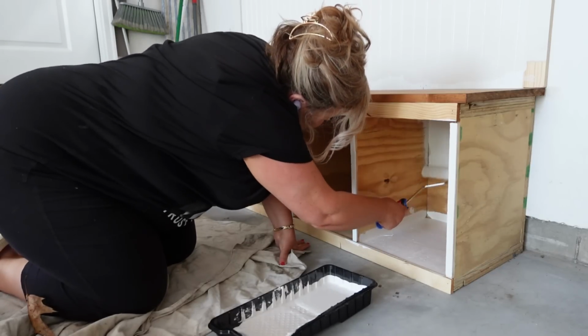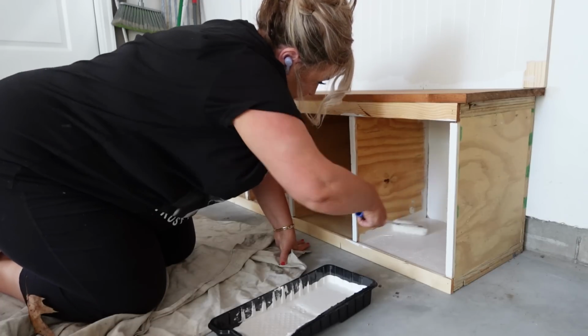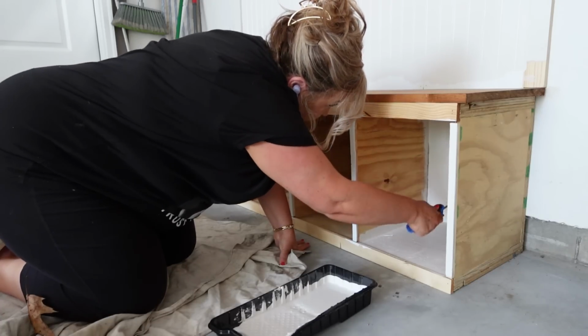I didn't sand anything, so it's definitely a rough piece, and I'm okay with that. As I mentioned, it's just here in the garage. It's going to get super beat up.